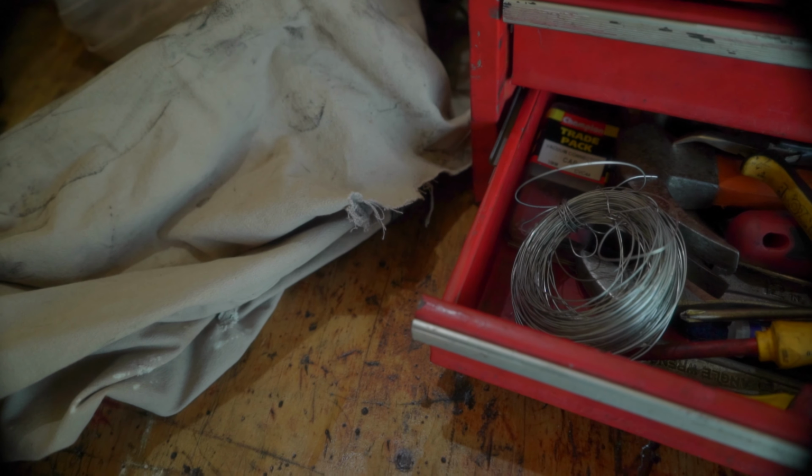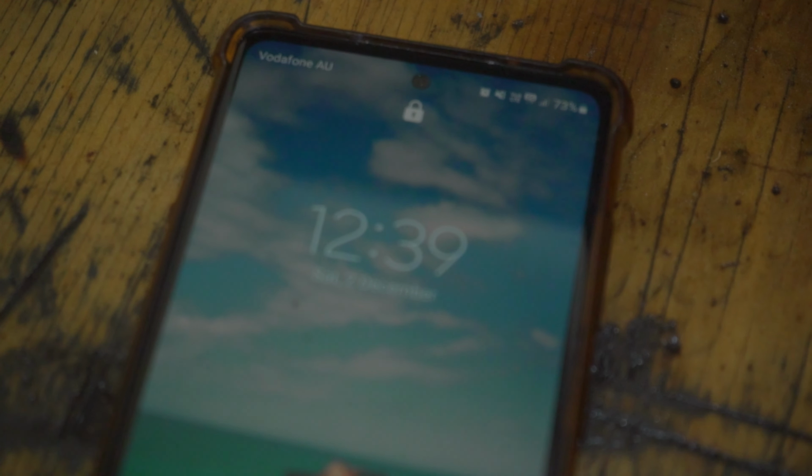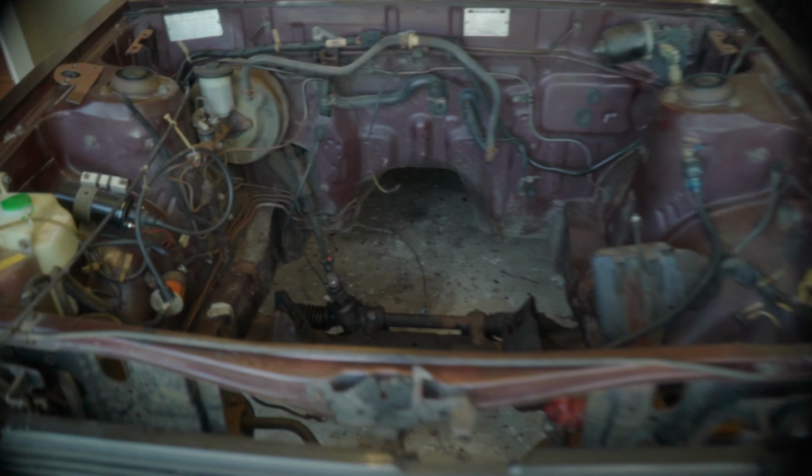I don't have my clock on me. What is wrong with this? 12:39. And I need to be out of here by 4 o'clock. So let's dig into it.